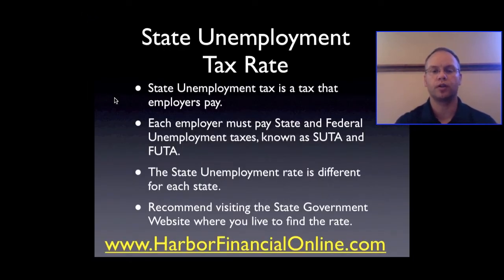State unemployment tax is a tax that employers pay. Each employer must pay state and federal unemployment taxes, known as SUTA and FUTA. So if you hear those terms, they're talking about unemployment taxes, SUTA and FUTA. The state unemployment rate is different for each state depending on where you live. So that's very, very important to understand.